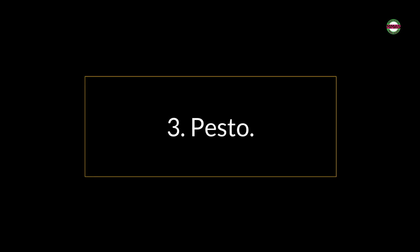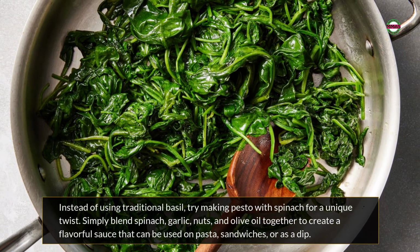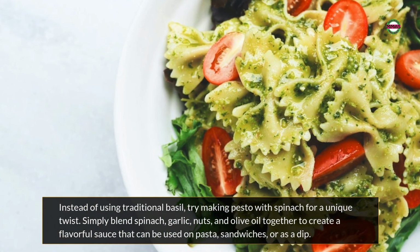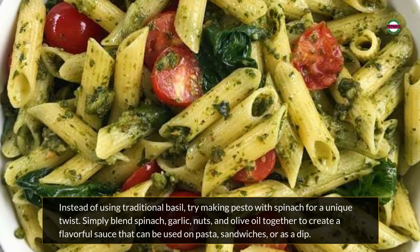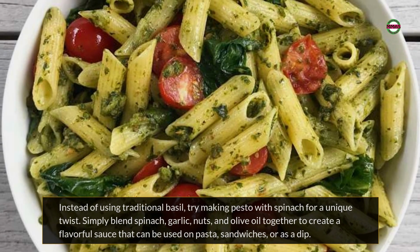3. Pesto. Instead of using traditional basil, try making pesto with spinach for a unique twist. Simply blend spinach, garlic, nuts, and olive oil together to create a flavorful sauce that can be used on pasta, sandwiches, or as a dip.